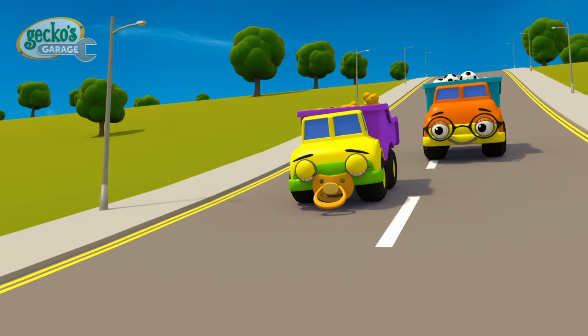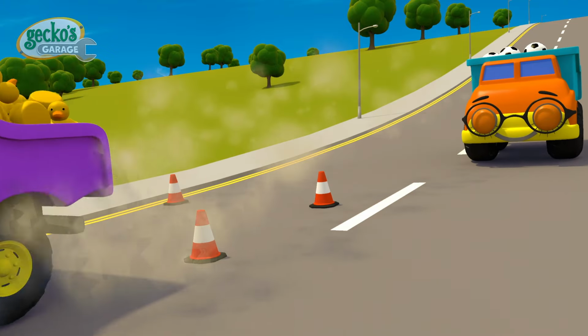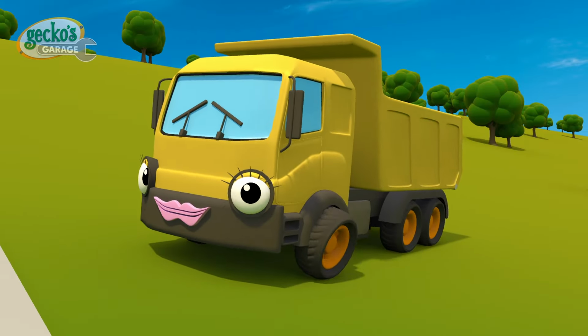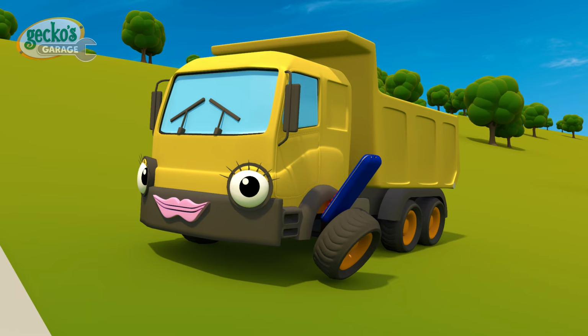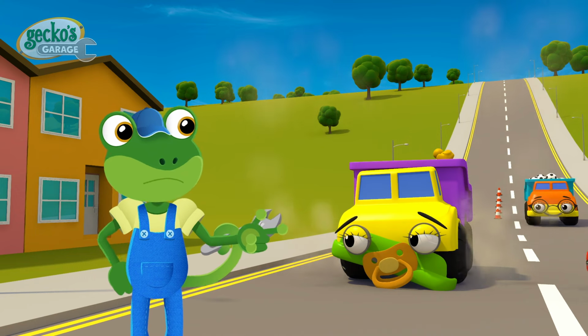Two little dumper trucks racing down the hill. One couldn't stop and bent her grill. Mummy called Gecko and Gecko said, "No more dumper trucks racing down the hill."